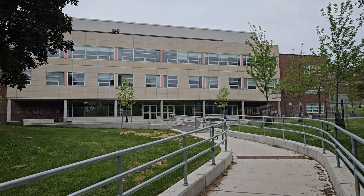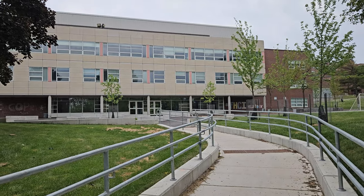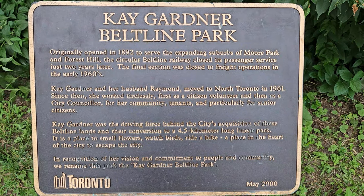The Beltline goes behind Forest Hill Collegiate. And this is the high school Drake went to. So this trail, we share it between pedestrians and cyclists. So you gotta make sure you keep to your right at all times. And if you wanna cross over, just make sure you look.